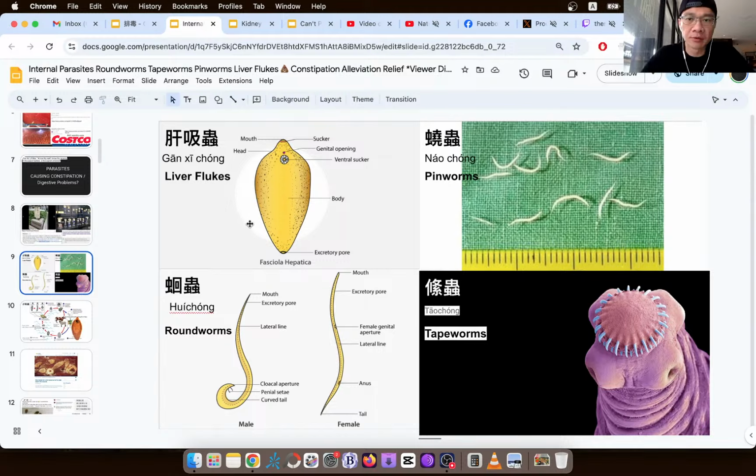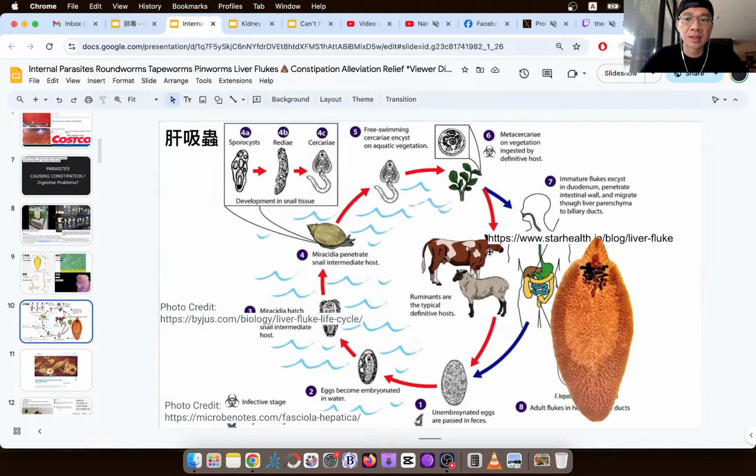Over here, this is the liver fluke. Next we have pinworms. These are tapeworms, and these are roundworms. Of course, there are many other parasites. I just want to go over some major ones that you may encounter in your lifetime. This is the liver fluke.